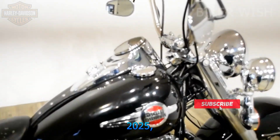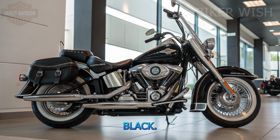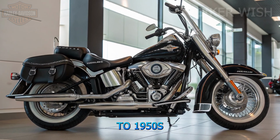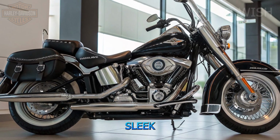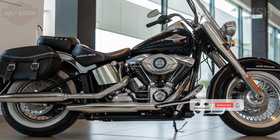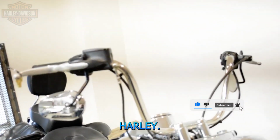New for 2025 are three striking paint options. Legend Blue and Vivid Black two-tone, a nod to 1950s Americana. Atlas Silver Metallic, modern, sleek, understated. Red Rock with black finish, bold, loud, unmistakably Harley.